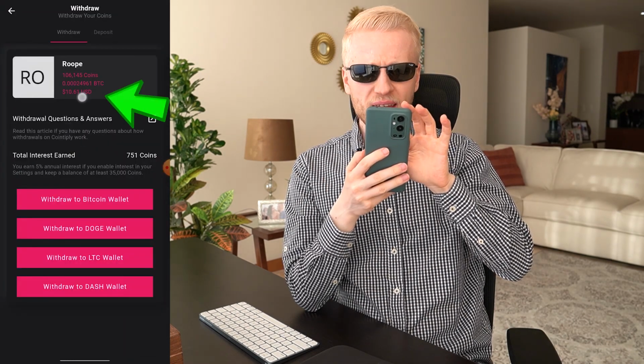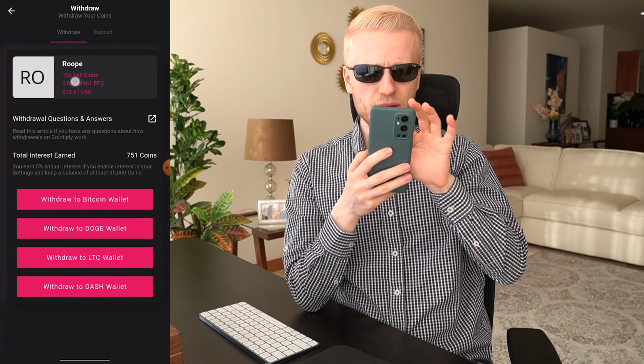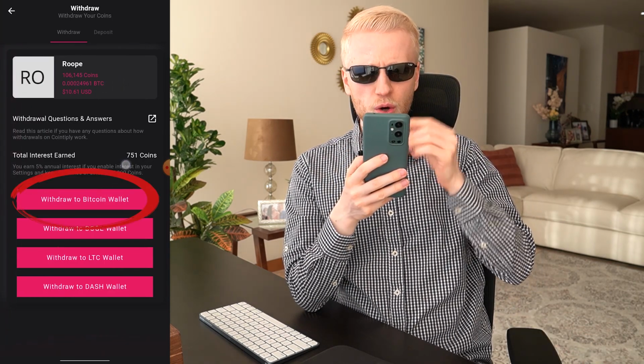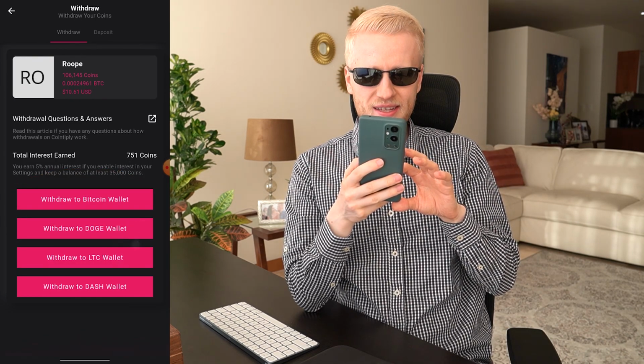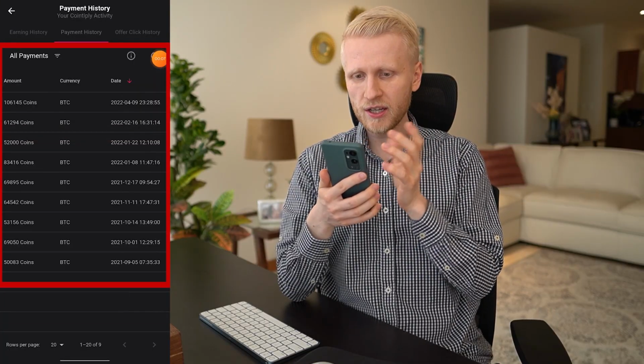You can see it's actually $10.61, as you can see right here. And here is also the estimate of how much it's worth in Bitcoin at the moment. So I will click here to withdraw to the Bitcoin wallet. Of course you can also get paid in other coins such as Dogecoin, LTC or Dash, but of course we love Bitcoin. You can see here that I executed the withdrawal.